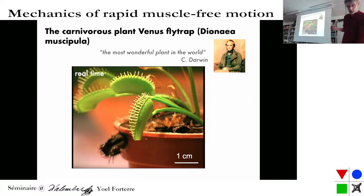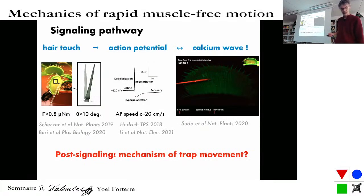And so a long time ago, just before, what was known is that when you touch the hair, you trigger an electrical signal. So that's pretty amazing, and that's what amazed Darwin the most at that time.